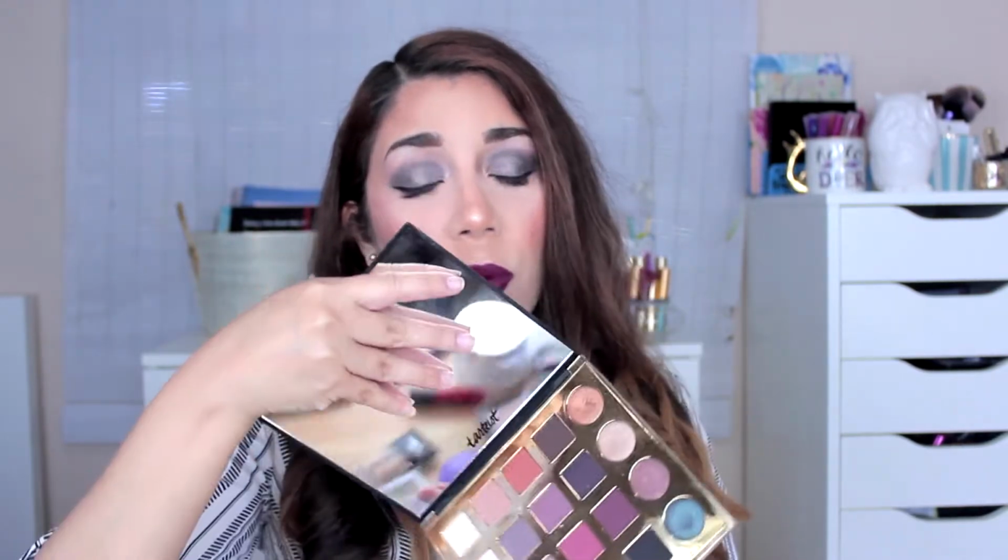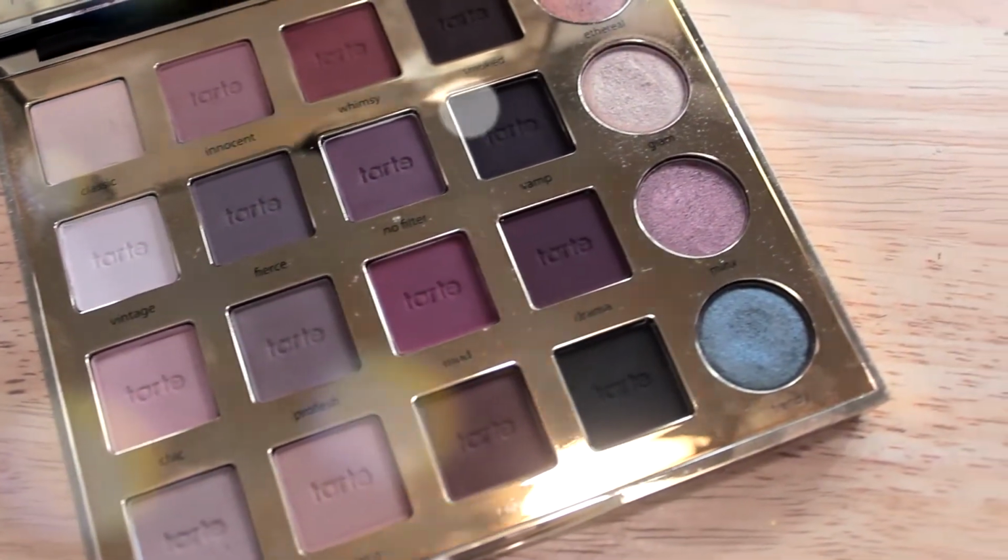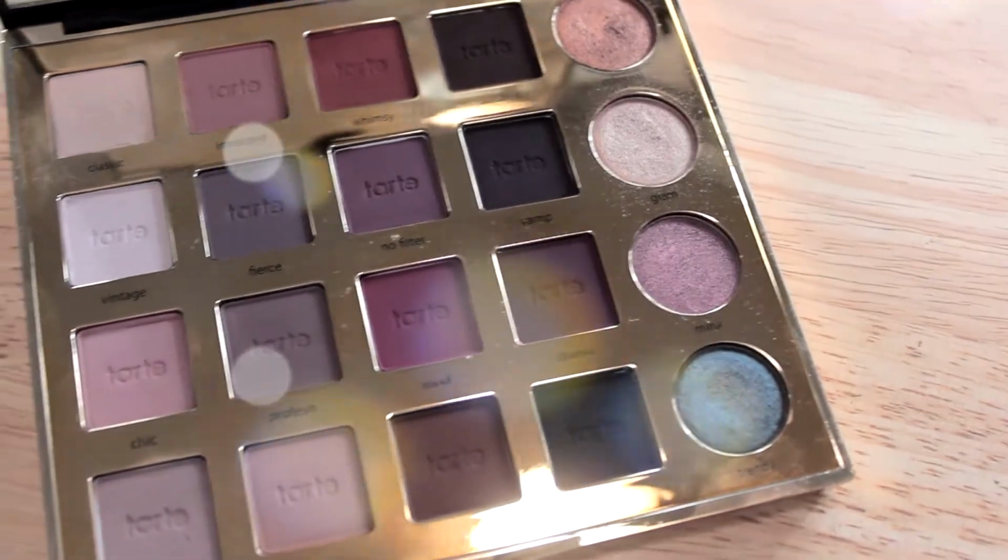I wanted that palette because it was so hyped, but I saw the shades at first. I didn't want it because there are so many matte shades in this palette. But honestly, there are matte shades that I did not have. So I was like, I need that palette. It's so beautiful. I'll give you guys a better close-up. It's a huge mirror. I love that about that palette as well.